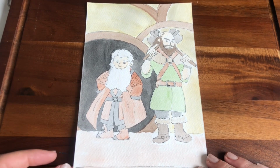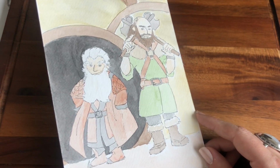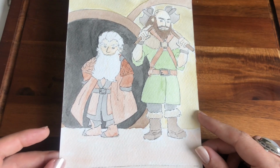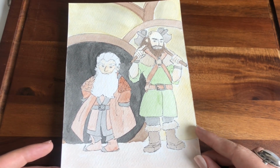Okay, so here are all the base colors all done. I'm just going to go in with some grey tones, some brown tones, possibly a bit more red because it's very orange. I want it to be a bit more dark red. Just to add in the highlights and then finish off with some metallic detailing.